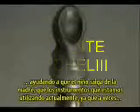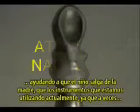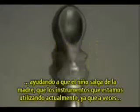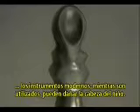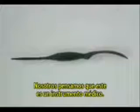Safer, helping the child leaving the mother, than the instruments we are using in our days, because sometimes the modern instruments, while being used, can damage the child's head. This, we think, is a medical instrument.